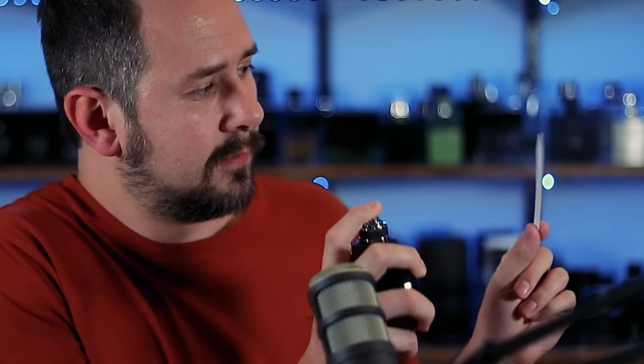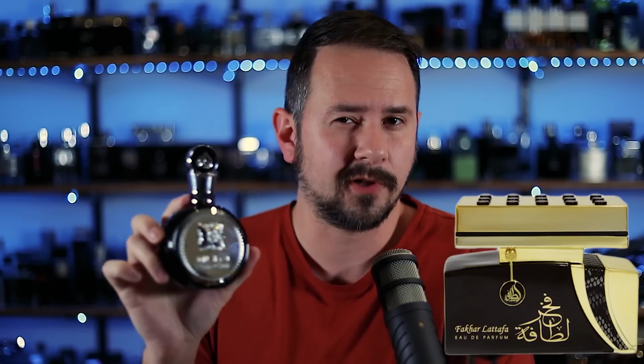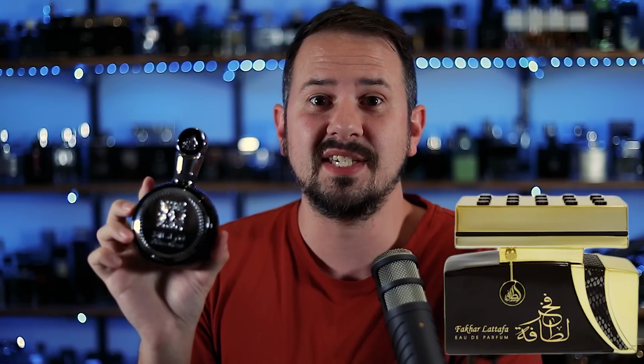Let me go ahead and waste a couple sprays for you guys. Like always, atomizer's not too bad. And one thing I need to make clear here is that this is Fakhar Black. There's also just straight up Fakhar, which does come in a black bottle, but the bottle design looks different than this one. So if you're interested in this fragrance, make sure it's actually this one. So like I said, this is gonna run you right at about 26 bucks US.